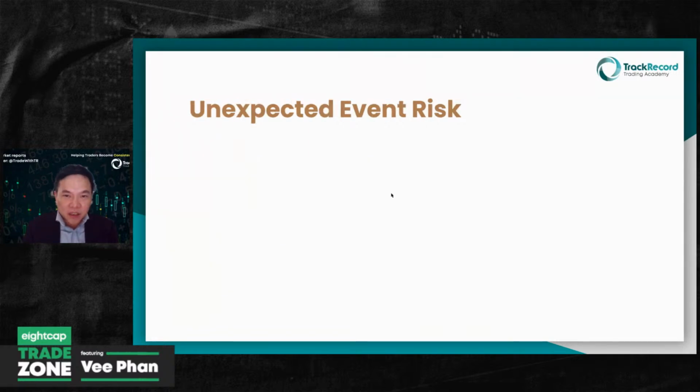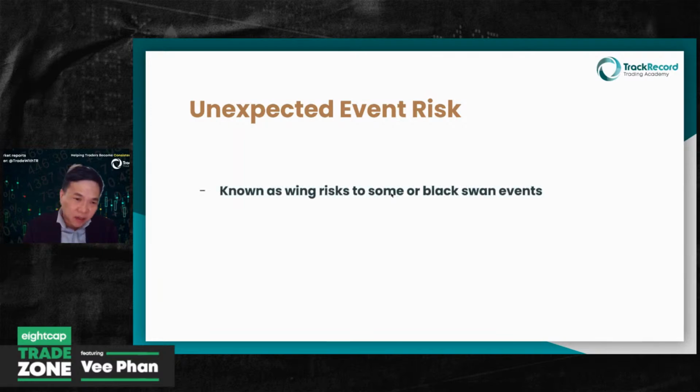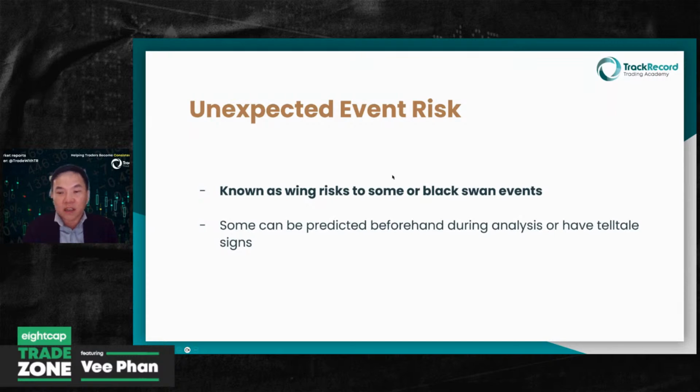So, unexpected event risk. Some of these events, we call them wing risk, or even known as black swan events, which are truly unexpected. For example, the COVID pandemic, the war in Ukraine, although it was well telegraphed by the US and Russia over periods of time, but it was still quite unexpected. And sometimes, unfortunately, terrorist events that are unexpected as well could affect markets. And some of these could be predicted beforehand if you have a robust scenario analysis, as well as you're very well aware of what geopolitical risks are, and also other telltale signs that could be predictive of what is to come.